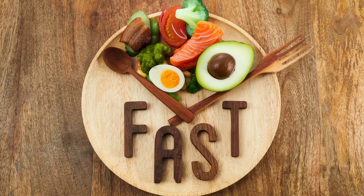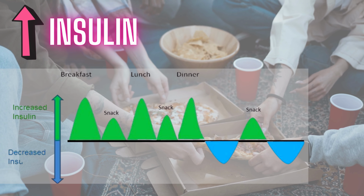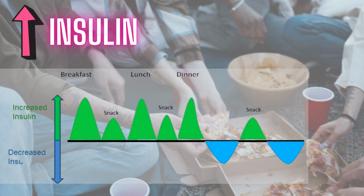Number 2. Intermittent fasting. Intermittent fasting promotes insulin sensitivity by allowing the body to use stored glucose for energy during fasting periods, reducing the need for insulin secretion. We increase insulin each time we eat. Having stricter eating hours gives your body more time to stay in a low insulin zone. This makes you use stored body fat for energy. It allows your body to do some maintenance work, get rid of old damaged cells, and simply heal itself.